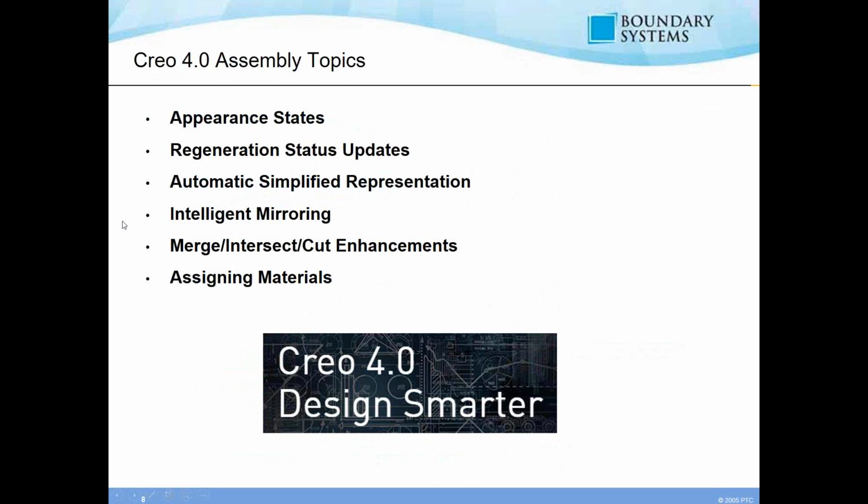Now, jumping right into the Creo 4 information, this is the information that we're going to cover in this webinar. It's not everything that has been enhanced in assembly mode, just a few of the items. So: appearance states, regeneration status updates, how to see that and how to access some of that information. Automatic simplified representations, we'll talk about what those are and how that works. Intelligent mirroring, also the merge intersect, and assigning materials. We'll also talk about how we can simply assign materials to the objects.